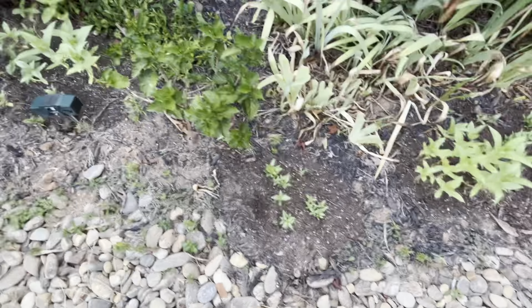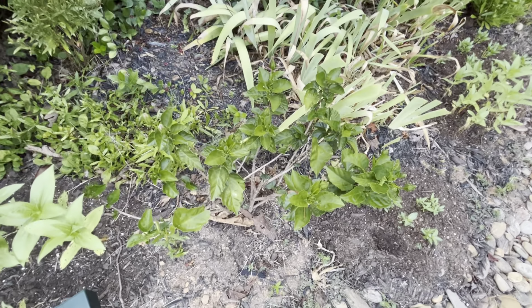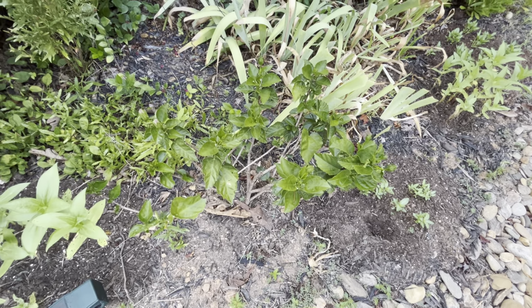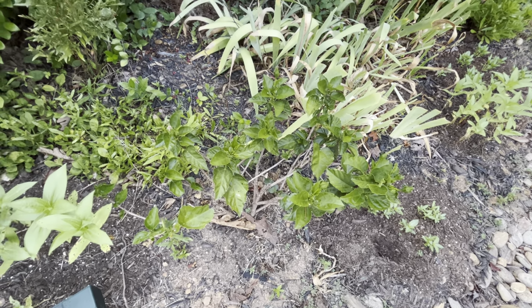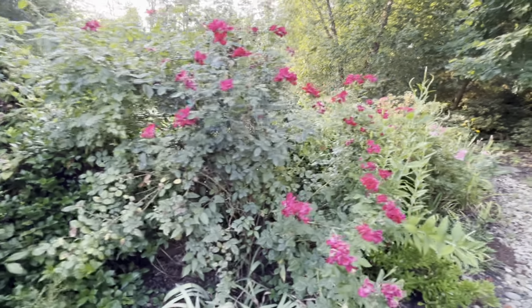These are all grown from seed, and I have a hibiscus here, which has kind of struggled a little bit. Putting it in after the weather got really hot here was not ideal, but it's come back. I think it'll be okay. And we have another one in a couple of minutes that we'll show off.